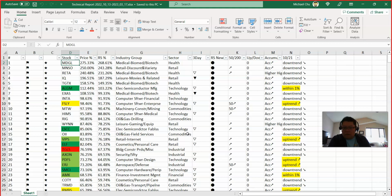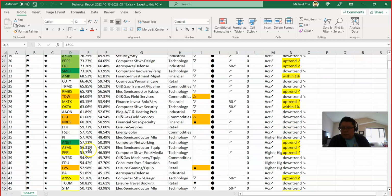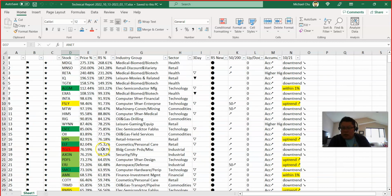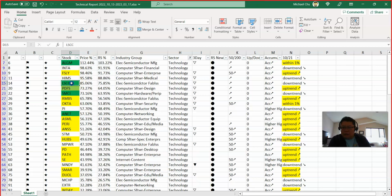Definitely SMCI, ANET. Okay. SMCI is here at 22, ALGM number 6, LSCC 14. ANET is a little bit down here at 36, so this one is coming up to join this group here. If I just bring up tech only to see what else is there, you can see these are the chip stocks here. We have computer, software, financial. Fastly, I missed this boat. I totally missed it. It's unfortunate.